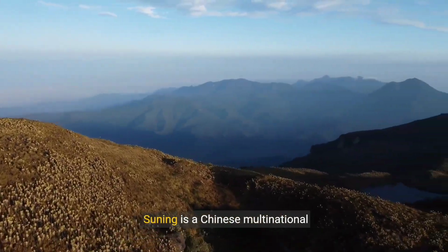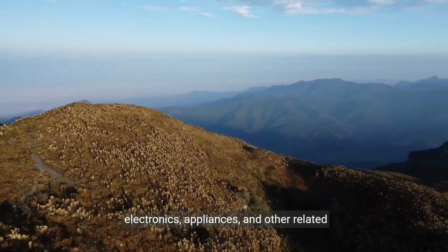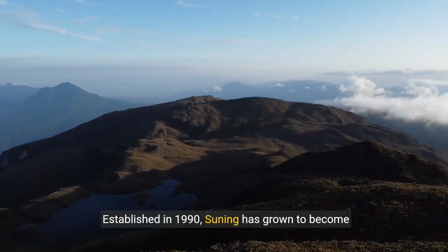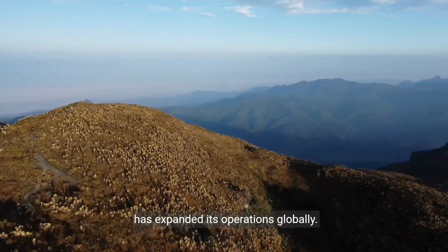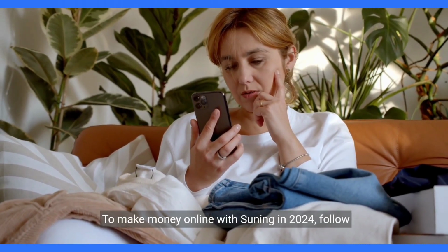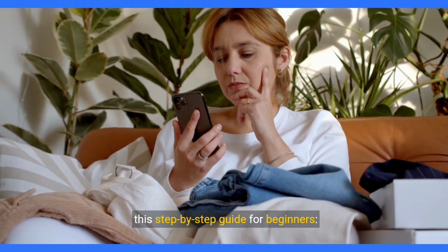Suning is a Chinese multinational retail corporation that specializes in the retail of consumer electronics, appliances, and other related products. Established in 1990, Suning has grown to become one of the largest retail companies in China and has expanded its operations globally. To make money online with Suning in 2024, follow this step-by-step guide for beginners.